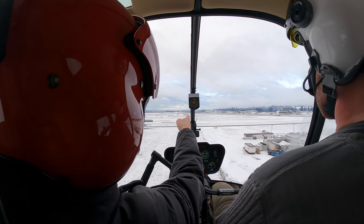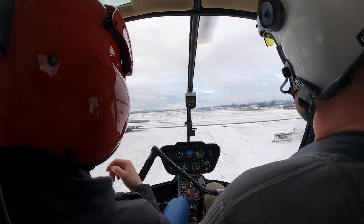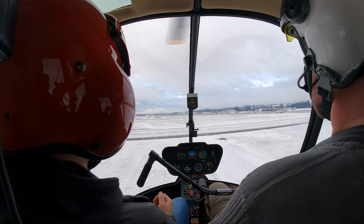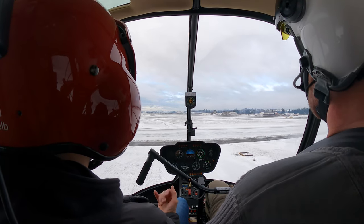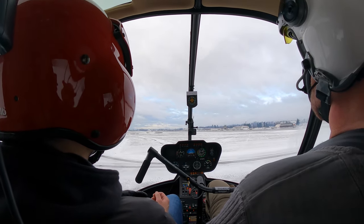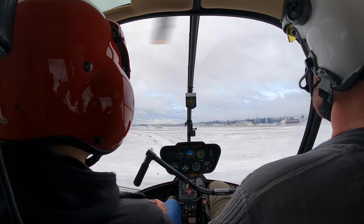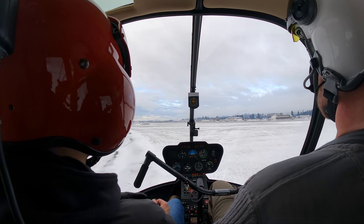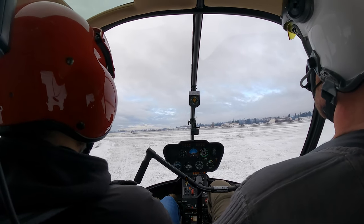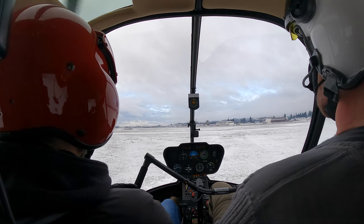There it is. So looking at where you want to end up now, we can go just a touch more to the right there. Start slowing her down. Keep her coming down for now. Keep slowing down, nice and gently. Keep coming back. Keep coming back. There you go. Nice. That's a good approach. Start bringing in that power, and just start easing it into a sweet hover. Level that nose, ease it into a really good hover.